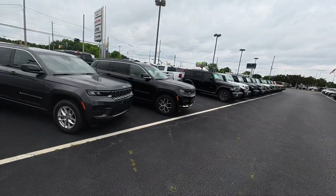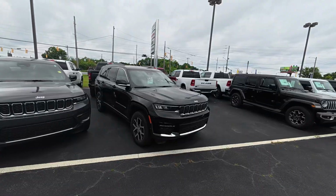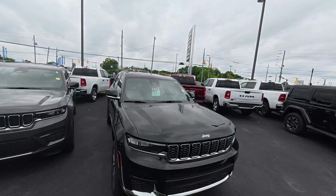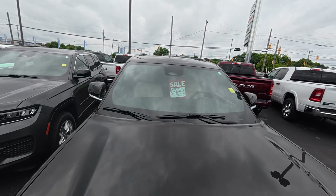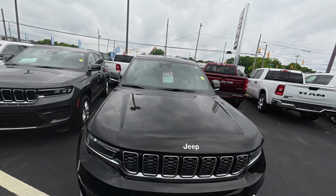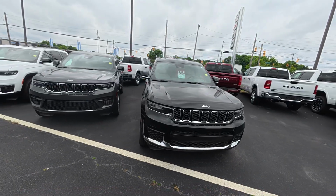It is worth mentioning that right now we have select VIN savings on certain vehicles. You might be able to see the sign here, limited time bonus, an additional $2,500. That's in addition to the standard rebates and discounts, which already saved you about 6 or 7 grand.